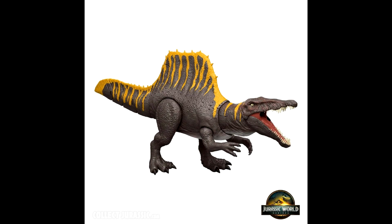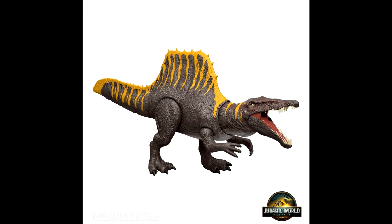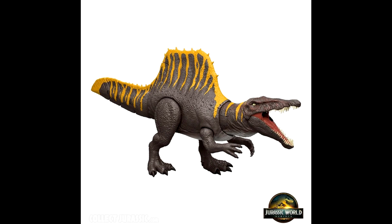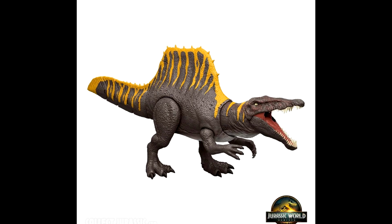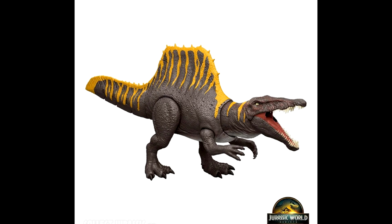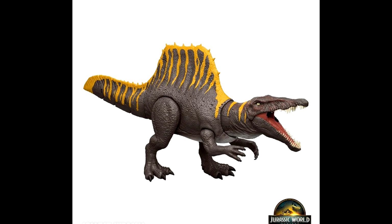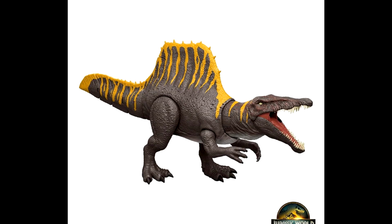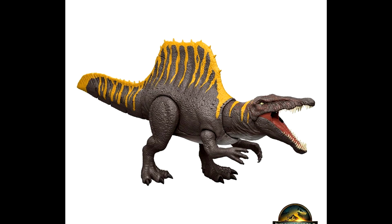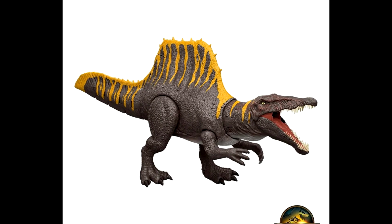We as well have the Tail Thrasher Spinosaurus, and would you look at how incredible looking this one is. Sculpt-wise, again, Mattel nailed it, looking exactly like what we had seen in the trailer, but the paint apps on this are great. I love the colors from head to tail. Everything on this one looks incredible. Again, those new teeth are just really shining on these Mattel releases.